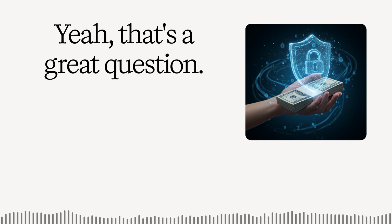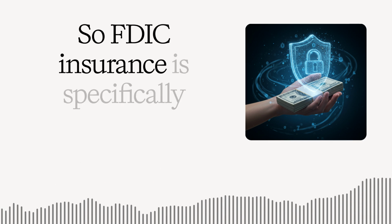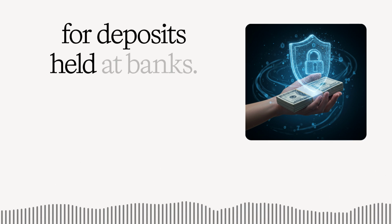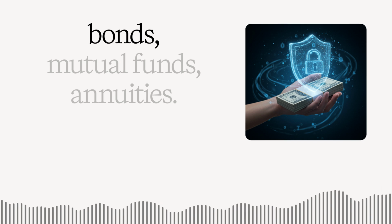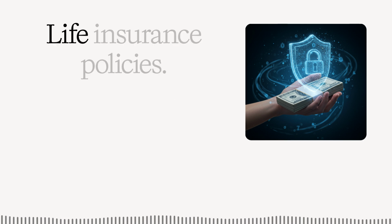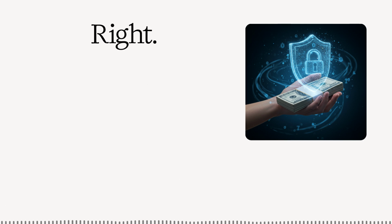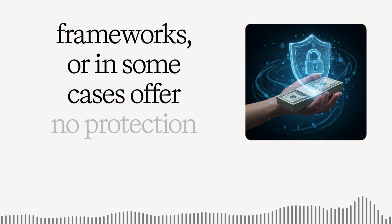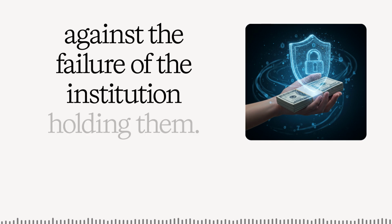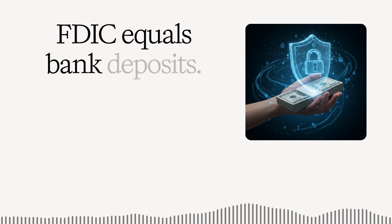That's a great question. It's important to know what's not covered, where the line is. FDIC insurance is specifically for deposits held at banks. It does not extend to investments like stocks, bonds, mutual funds, annuities, life insurance policies, or the contents of your safe deposit box. These types of assets fall under different regulatory frameworks or in some cases offer no protection against the failure of the institution holding them. So to recap, FDIC equals bank deposits.